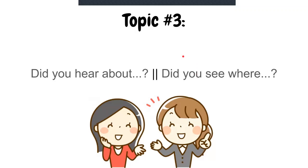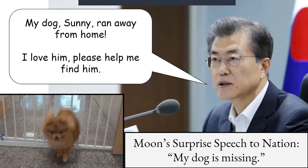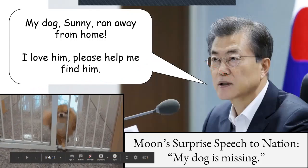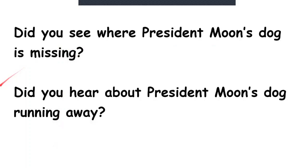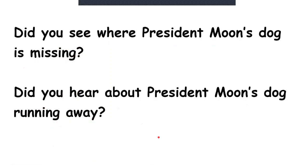And of course, topic 3, talking about recent events. Did you hear about? Did you see where? Remember when President Moon's dog ran away? It's common for people to say, did you see where President Moon's dog is missing? Or did you hear about President Moon's dog running away? These are great expressions to talk and socialize with people.